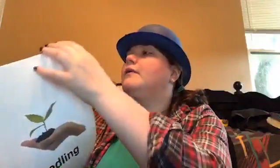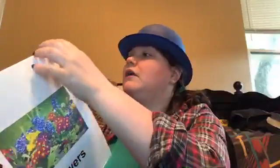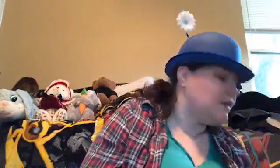And we need seedlings. That's what comes when we get all the water and the sunshine. Pushes right out of the dirt. And those seedlings can either turn into flowers, depending on the seed, or they can turn into vegetables and fruit. Yeah, most of our food comes from seeds. Isn't that awesome?